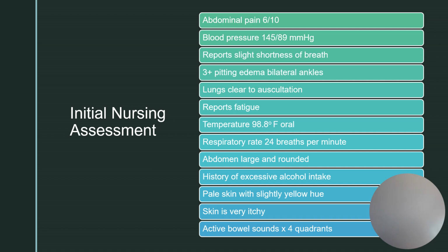This client has abdominal pain, a 6 out of 10, blood pressure 145/89. He's reporting slight shortness of breath. He has 3+ pitting edema to bilateral ankles. Lungs are clear to auscultation. He is reporting fatigue. Has a temp of 98.8 oral. Respiratory rate of 24. A large round abdomen.